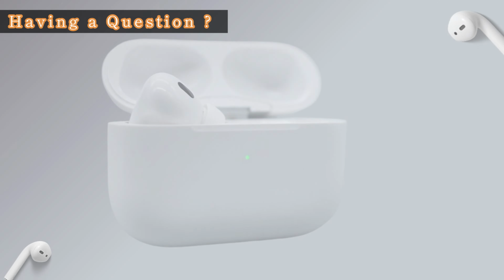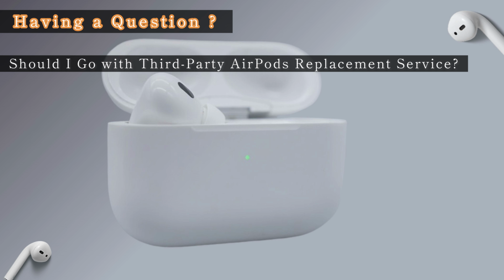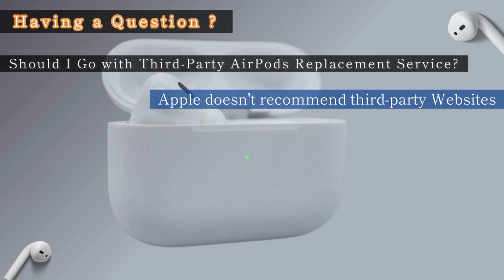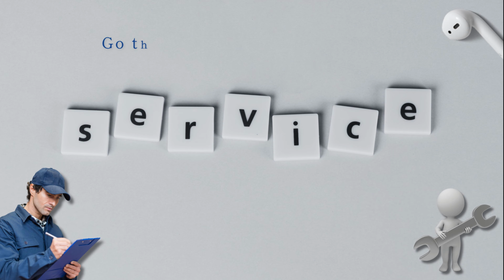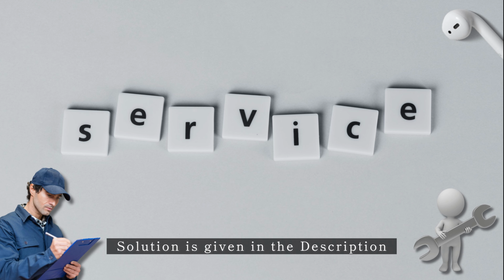That's it. If you're having a question like, should I go with third-party AirPods replacement service? The answer is Apple doesn't recommend third-party websites because sometimes the user may get fake or duplicate replacement products. So, avoid the third-party AirPods replacement service. If your AirPods are not working after replacement, find the solutions in the video description.